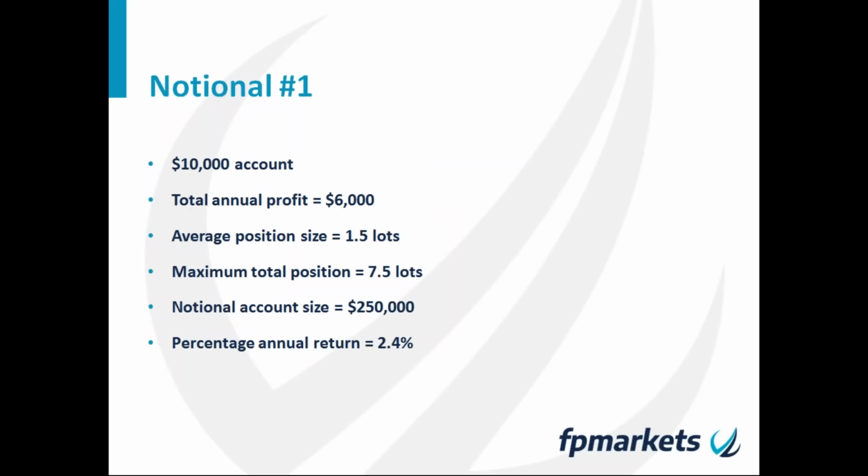Now, very important, this one. Sorry if I'm dragging on here a bit, but this is a very important one. So the notional performance on your account. Let's look at an example here. So this is very typical. You've got a $10,000 account and you've made an annual profit of $6,000, and you're going to tell me that you've made a 60% return. I'm going to say boulder dash.